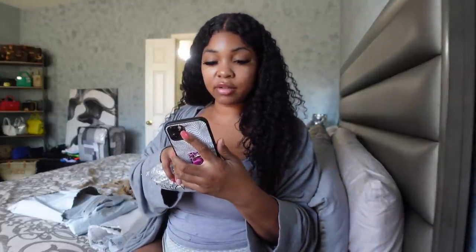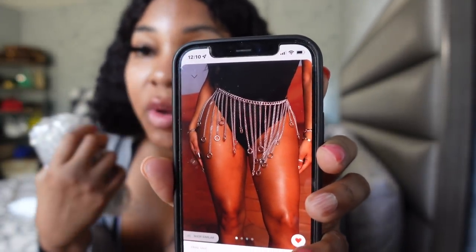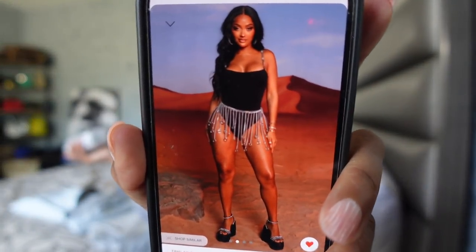Okay, next I got a chain skirt. Let me show y'all a picture because I ain't about to try it on. Y'all see that? I thought this would look so cute on vacation. So that's what this is. It's called a chain belt, but it looks like a skirt, if you ask me.